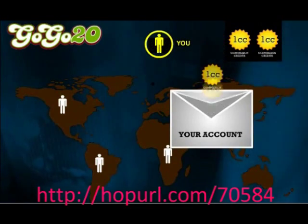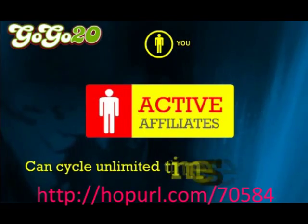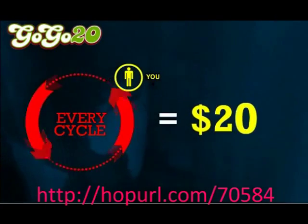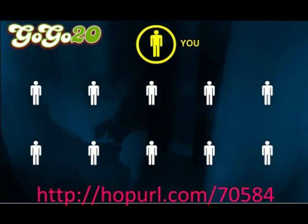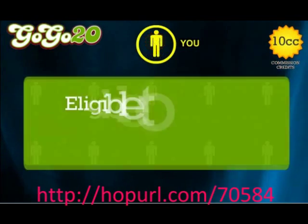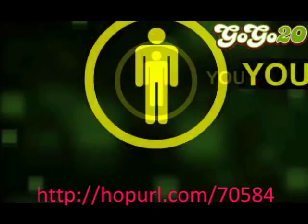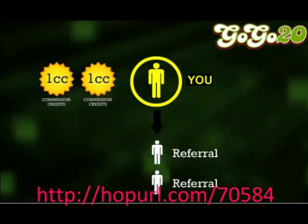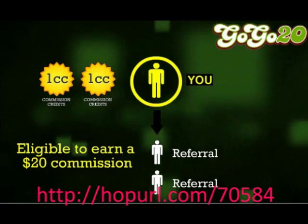Unused commission credits are stored in your account for future cycles. Active affiliates can cycle unlimited times each month. And remember, every time you cycle, you earn $20. For example, you refer 10 affiliates to GoGo 20's powerful club membership, and you'll earn 10 commission credits and be eligible to receive $100 in commissions. Why? Because you earn one commission credit for each GoGo 20 referral. And anytime you have two commission credits, you're eligible to earn a $20 commission.